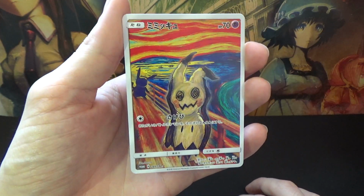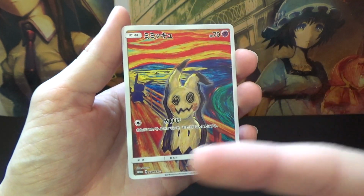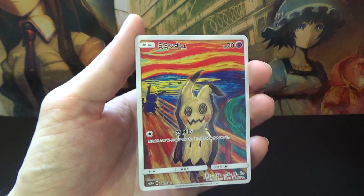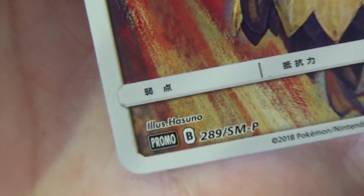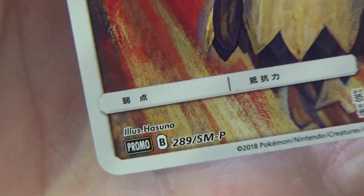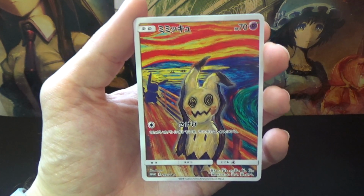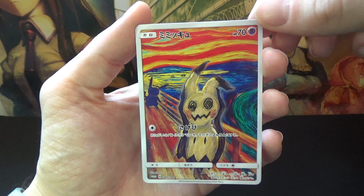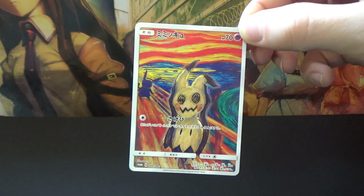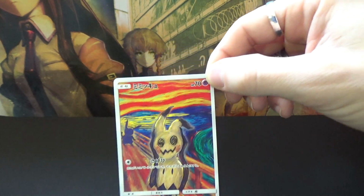Next up, the 4th card in the set is this beautiful Mimikyu, which is scared because you saw a Pikachu on the background. Fair enough. So the card is illustrated by Azuno and is Sun & Moon promo 289. This card was again another rare card to find. I don't know if it's actually more difficult or less difficult to find than the Pikachu.